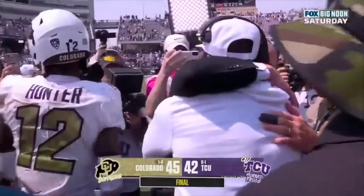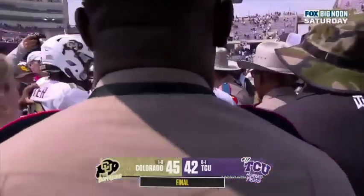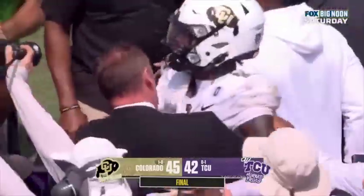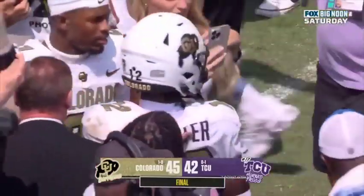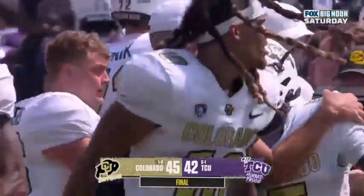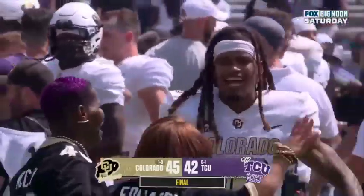Colorado looks really good. I mean, the offense is explosive, creative, just very hard to defend. Moving forward, I don't expect that to change. You see a lot of RPOs called from them, a lot of explosive plays with the skill positions that they have. The skill positions on offense are pretty elite, as you can see from this game.